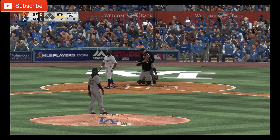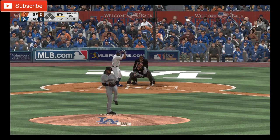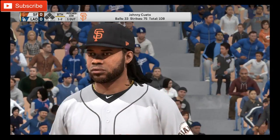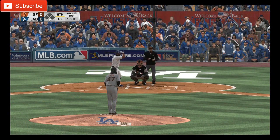Turned on that one and crushed it. Just pulled it a little foul. And they'll try and tempt him with one in the dirt, but he'll hold back here. It's 1-2. 0-2 pitch, not even close to the zone, and a fastball might be an indication that he's going to start using some of his secondary pitches.